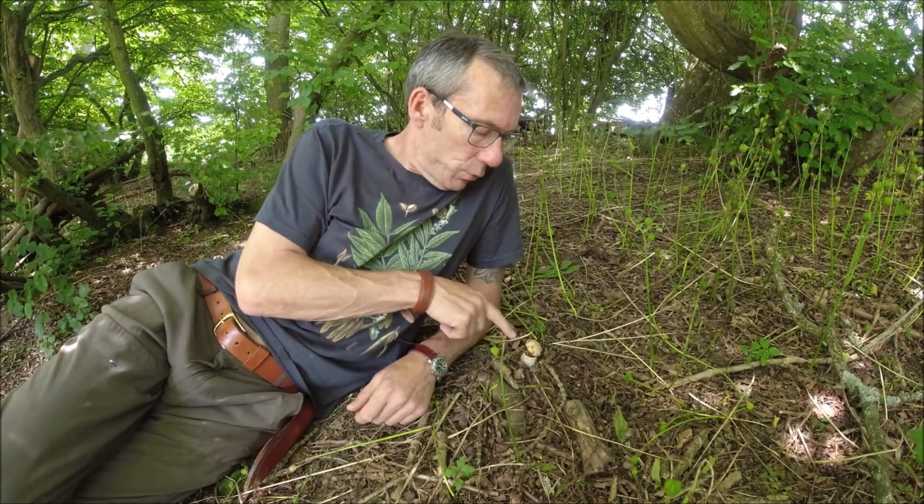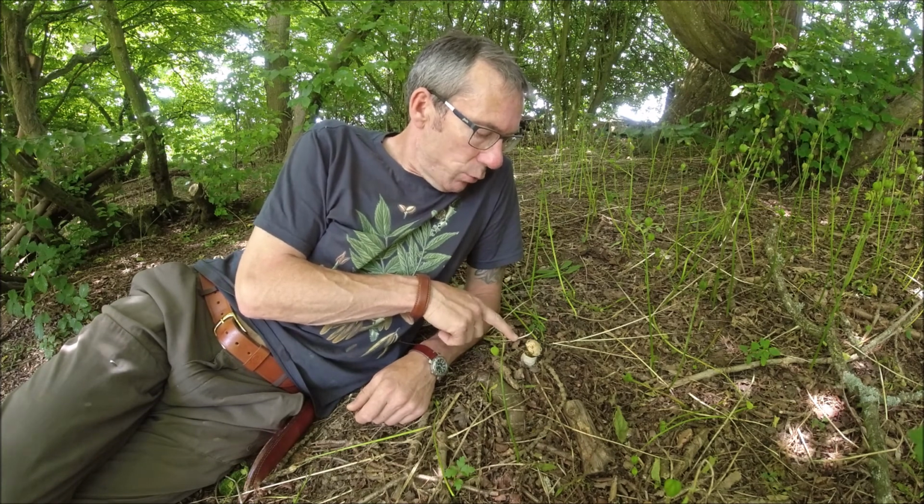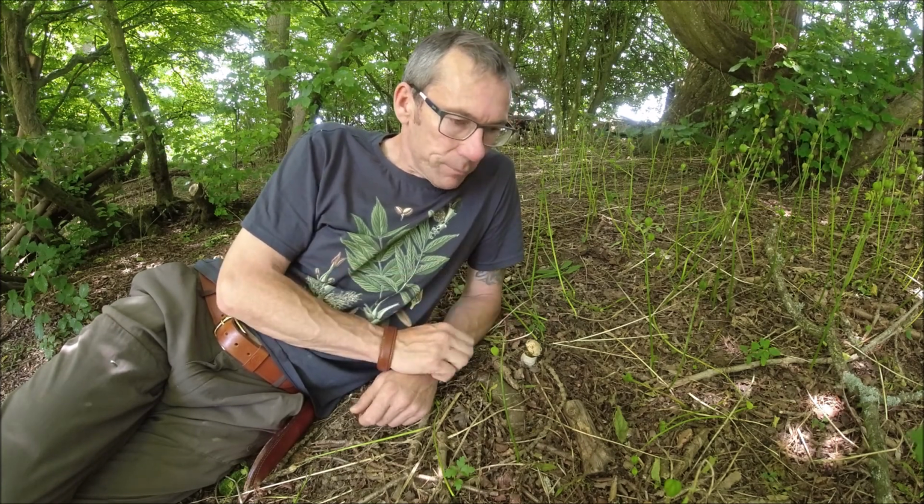Stinkhorn grows in both coniferous and broadleaf woodlands. They can grow up to about 8 inches or so tall. So this one is a small stinkhorn.